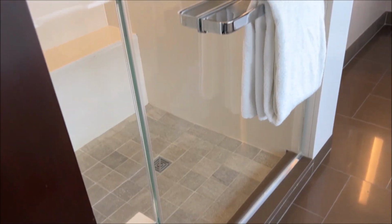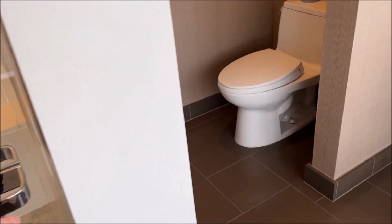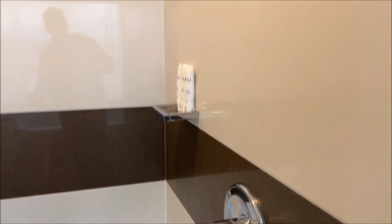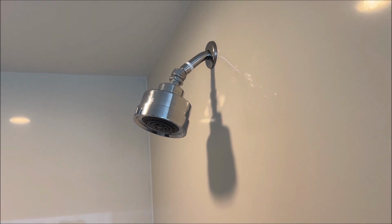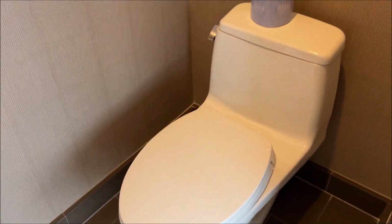Heading into the bathroom, shower is a very nice size. You can fit 2 or 3 people in there, but why you'd want to fit 3 people in, I don't really know. That's your prerogative. Water pressure, pretty good. It's nice, clean, it's tidy. Nice shower. Toilet. Standard, once again, it's where you do your business. You all know what a toilet does, but it's a nice toilet.